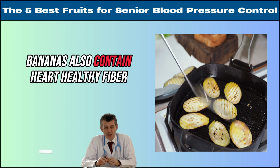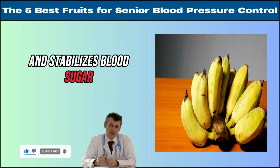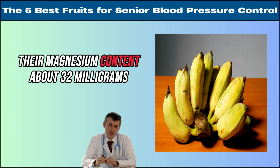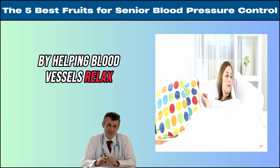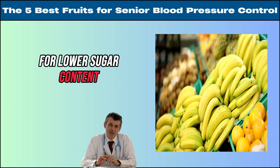Bananas also contain heart-healthy fiber, about 3 g per fruit, which helps reduce cholesterol and stabilizes blood sugar, both critical factors for cardiovascular health as we age. Their magnesium content, about 32 milligrams per fruit, further supports healthy blood pressure by helping blood vessels relax. For maximum benefits, choose bananas with slight green tips for lower sugar content.